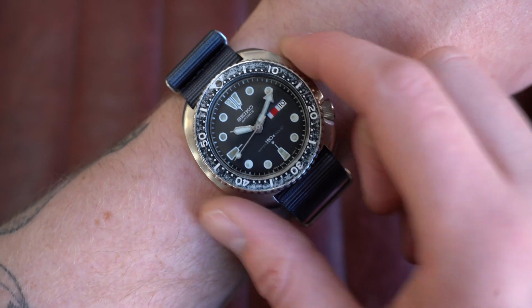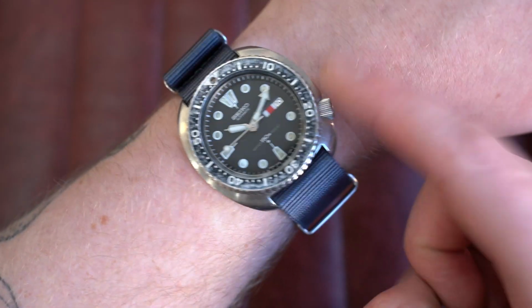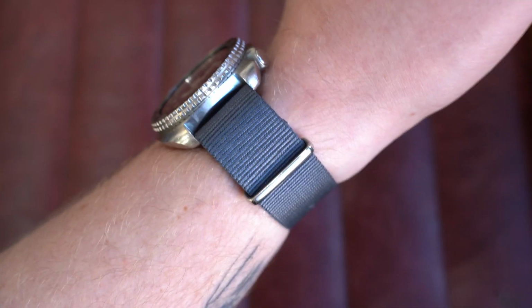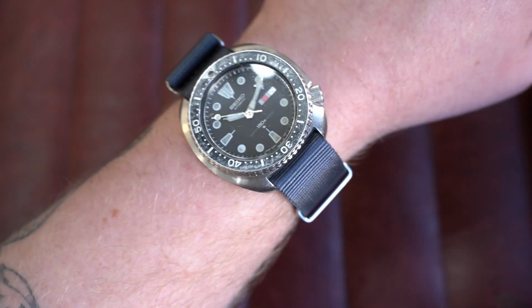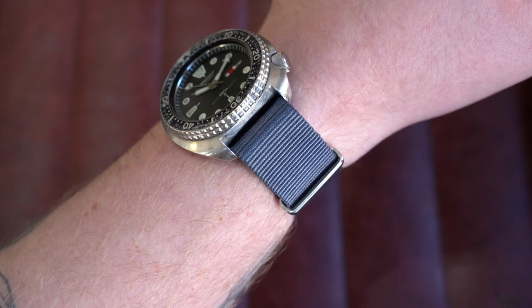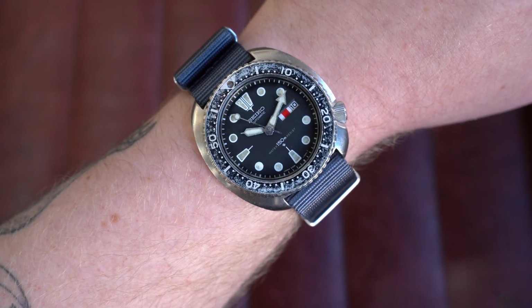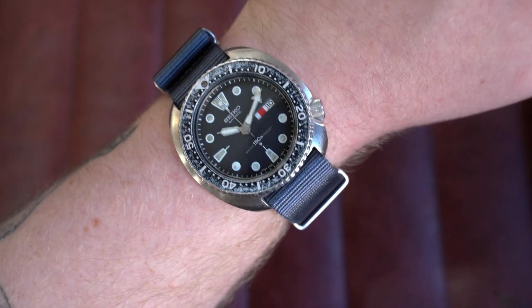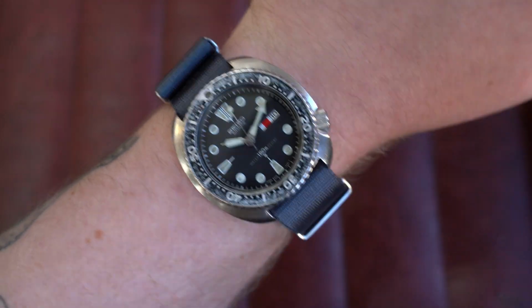But yeah, dimensions. 43.5 mil by 45 mil lug to lug, only 12.5 mil thick, obviously added thickness because of the NATO, and 22 mil on the lug, so tropic rubber straps or leather straps. I personally quite enjoy it on a NATO. I think that looks really good. I don't wear a lot of watches on NATOs, as a lot of you will know, but this is one I totally would. So go check it out on the website today.